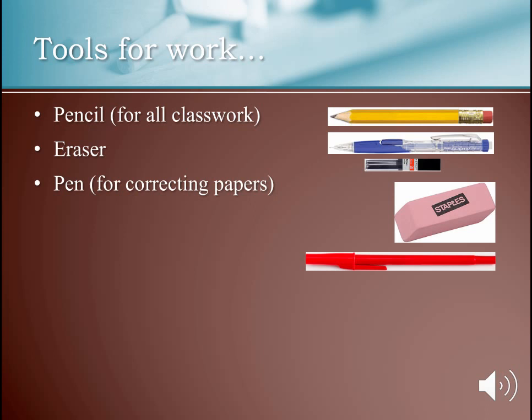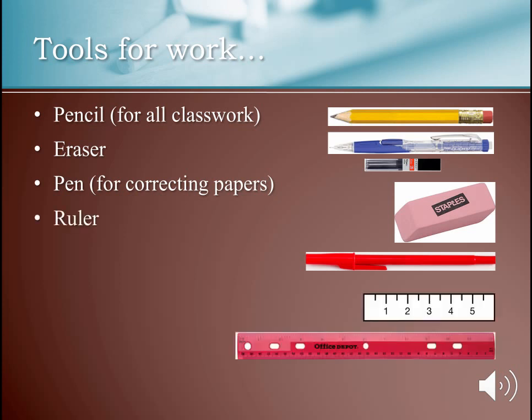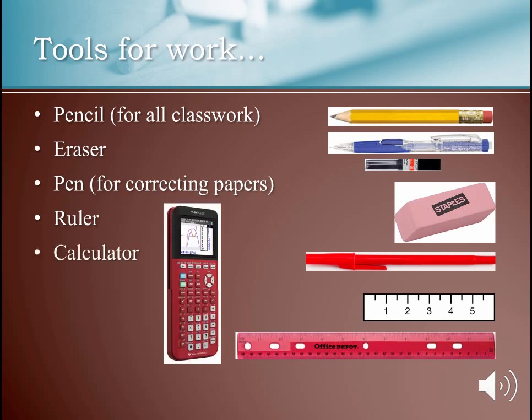So if I give a quick quiz or a formative assessment and I want you to correct it, usually I like those done in a different color so that they stand out from the things that you've written in pencil. I'd like you to have a ruler. It can be a 6-inch ruler that will fit in a zipper pouch, or it could be a 12-inch ruler that could fit in your binder.